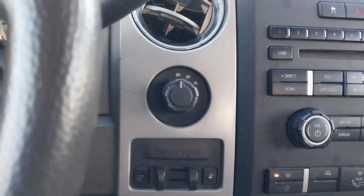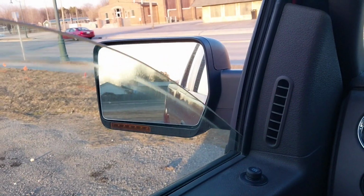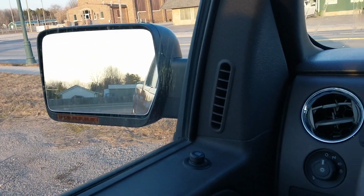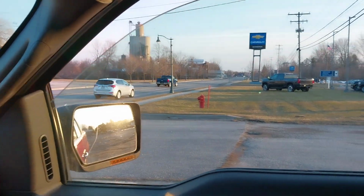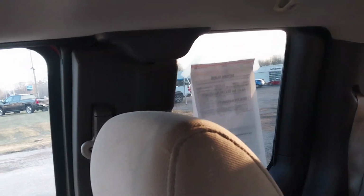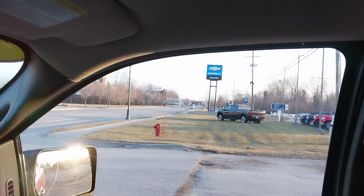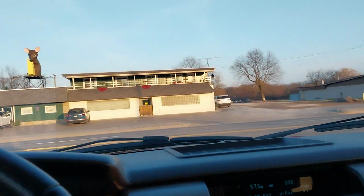So it's got that, and then power door locks working well, and then power windows. And the other back one is rolling up and down just fine. So yeah, everything is working.